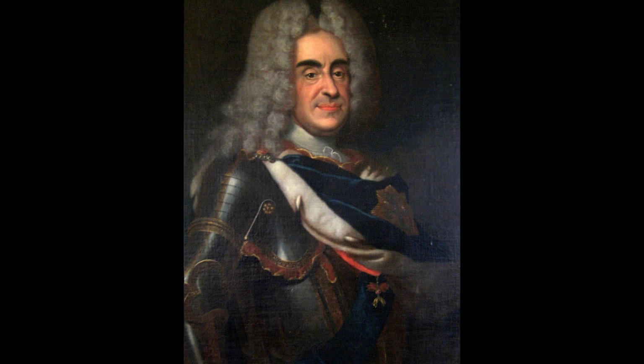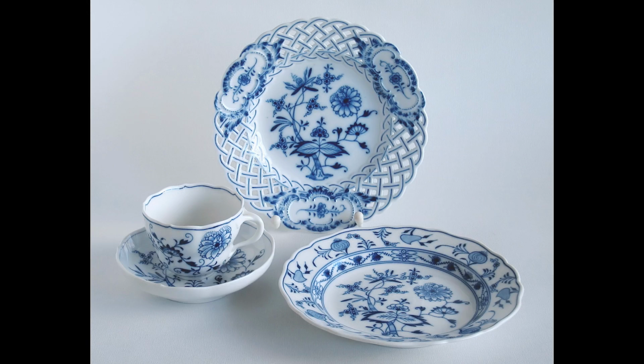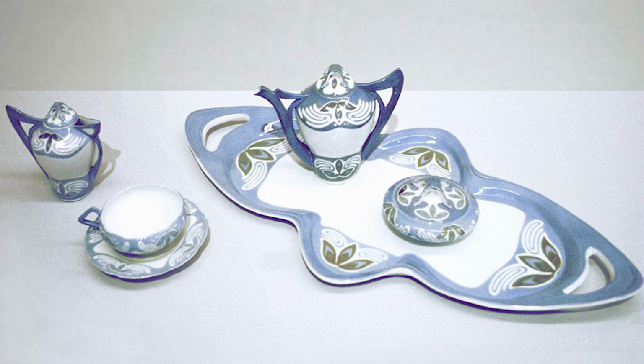Many miles away from this factory, Saxon King August the Strong imprisoned an alchemist that claimed he was able to produce gold. While he was captive in a fortress, he should show the king how to do that. But instead, he found out how to manufacture porcelain. At first it was nearly as valuable as gold, and that's where the name white gold comes from.